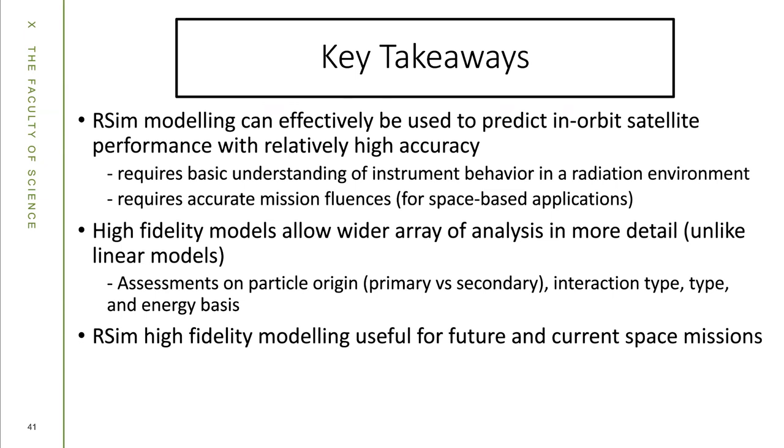High fidelity models also allowed us to complete a very wide array of analysis in very high detail. We were able to assess whether it's primary particles, and we also narrowed everything down to the interaction type that's behind the observed performance on the satellite. And we also narrowed this down to particle type and energy basis. So in general, we were able to demonstrate how this could be used to understand the performance of current space missions. However, I'm sure you could also use this for radiation hardness assurance, as it allows accurate measurements of the radiation doses that you're going to see, and other accurate variables such as displacement damage calculations that you're likely to observe in orbit.